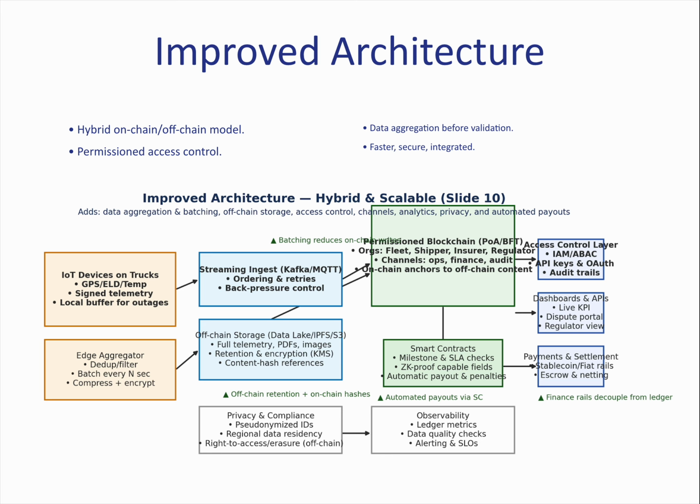Those batches move through a streaming ingestion layer such as Kafka or MQTT. This component guarantees message ordering, handles retries if connectivity drops, and prevents flooding the blockchain when hundreds of trucks send updates simultaneously.